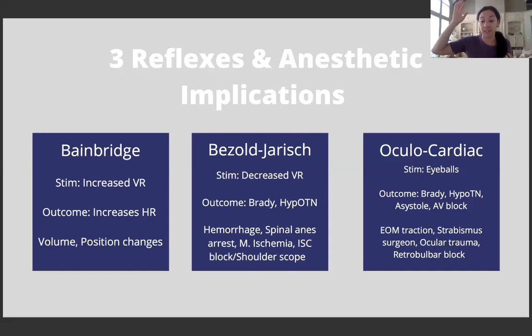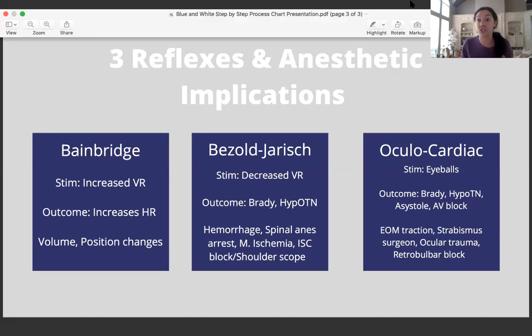So the outcome of this is going to be increasing the heart rate so we can try to get some of that fluid out, because we don't want to have any type of venous congestion. We don't want to have any type of pulmonary congestion, right? We want forward flow. We get forward flow by increasing that heart rate to get the blood out, correct? So ways that you might see this clinically is maybe patients got a little too much fluid. This reflex could come about, they might get a little tachy, and any type of position changes.